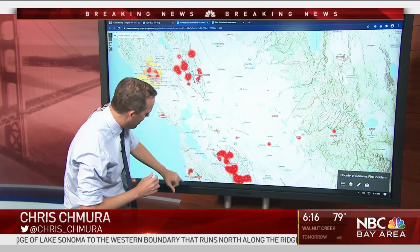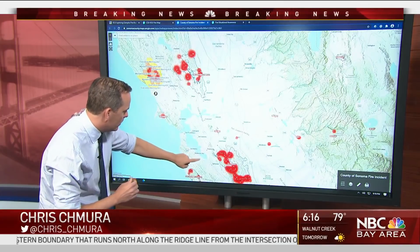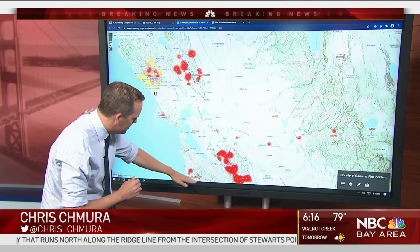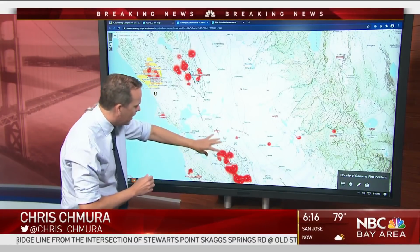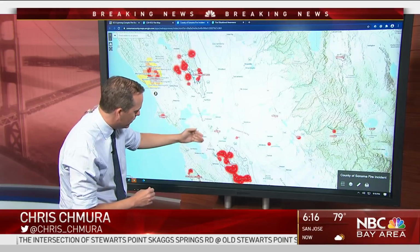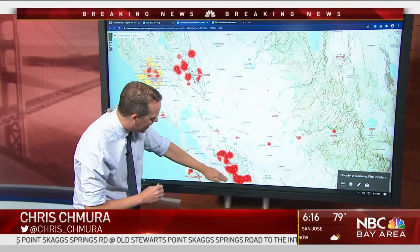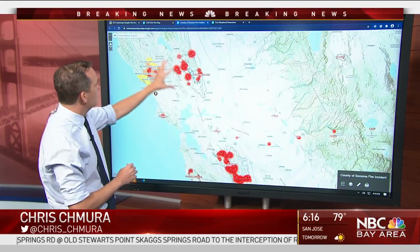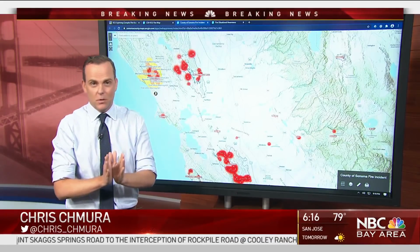And then down to the south, here's the CZU fire on the north end right here. So here's San Mateo, Redwood City, San Jose. So you can see the red spots from the CZU fire. And then over to the east, look at all of the red spots in the SCU fire. So your waypoints here, Fremont, Livermore, San Jose, down to the south, Gilroy and Morgan Hill. So all those red spots are a reason for us to remain absolutely alert and vigilant with all of this.